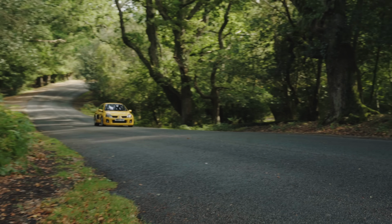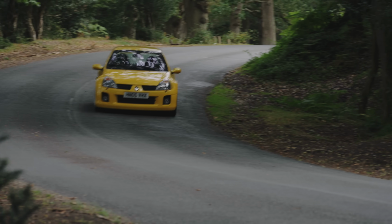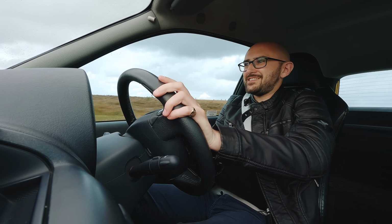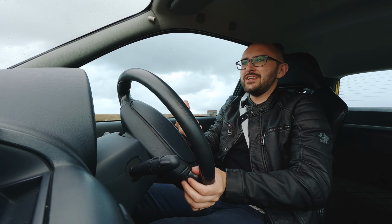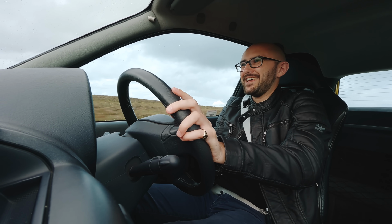It's a proper triumph of ridiculous engineering. I mean, there's no reason this should actually have been built. It's stupid. The triumph here isn't the fact that it's brilliant, because get in any other hot hatch and you can go faster and have more confidence in it. The triumph is the fact that it was built and it's really good fun.